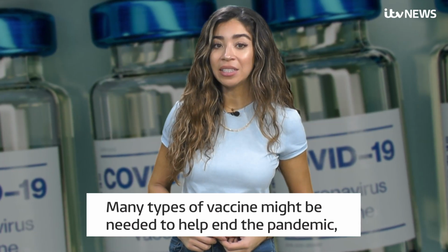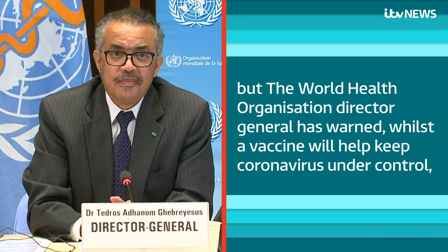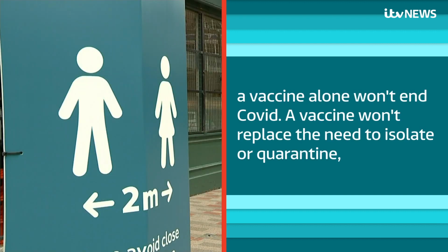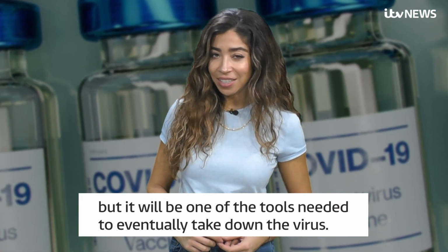Many types of vaccine might be needed to help end the pandemic, but the World Health Organization Director General has warned, whilst a vaccine will help keep coronavirus under control, a vaccine alone won't end COVID. A vaccine won't replace the need to isolate or quarantine, but it will be one of the tools needed to eventually take down the virus.